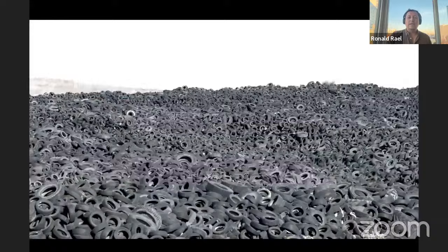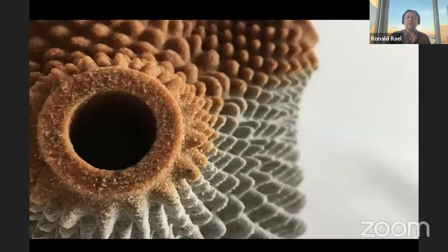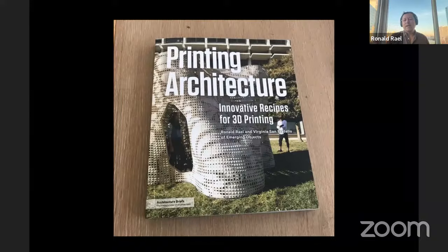Recycled tires was another material we developed, and then hybrid materials, Chardonnay grape skin mixed with cement, just kind of ridiculous formulas that we shared with the world in a book called Printing Architecture: Innovative Recipes for 3D Printing, because many people saw us as material scientists, but we have no expertise in material science. We're really cooks in the kitchen. And that's why we wrote this book as a recipe book, so that others might be able to follow in our footsteps and create novel new materials for additive manufacturing.